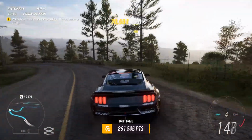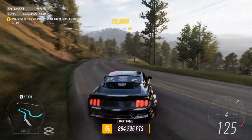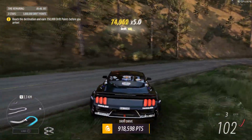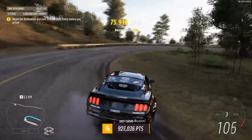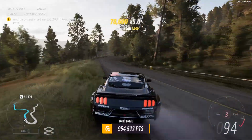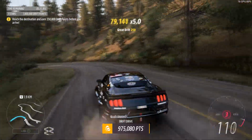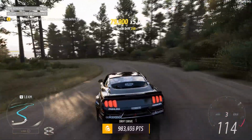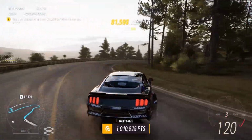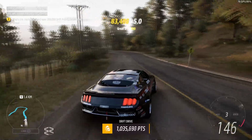On the projection. I think we can do better, though. Over 1 million drift points. That much tyre smoke must be visible from the city. I mean, if anyone was watching, which they're not.